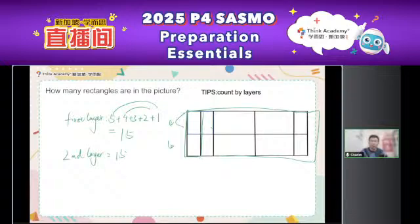So there will be our 3rd layer. That is the big one. How can we get our 3rd layer? Combine the first 2. So actually, our final answer is not 15 times 2, but 15 times 3.